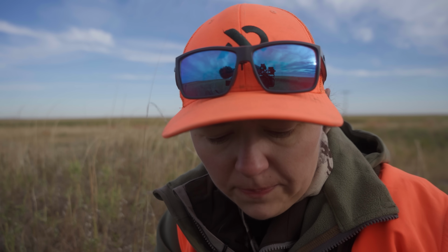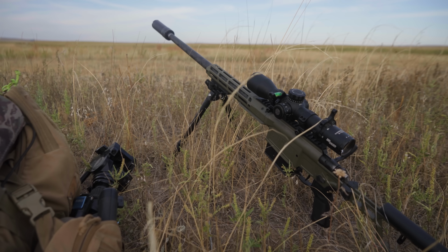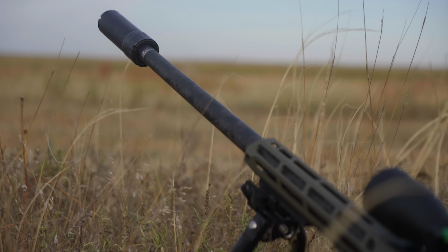Well, it's only like 8 o'clock, but this morning was one of those mornings you thought things would really be fired up, but I haven't heard a single bugle all morning. They're definitely traveling, and who knows where the bulls are.